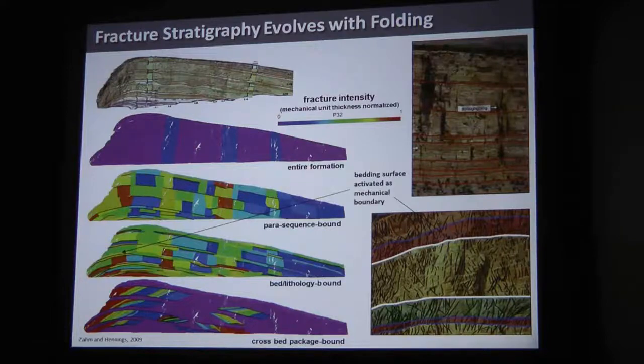So this means a couple of things, to me anyway. One, trying to assess fracture characterization quantitatively, we're not going to be able to use any one single metric. And we're probably not even going to be able to use the concept of just mechanical stratigraphy by itself. We're going to have to marry a whole bunch of things, structural position and understanding the mechanics of the stratigraphy, but then we have to put time into the equation.